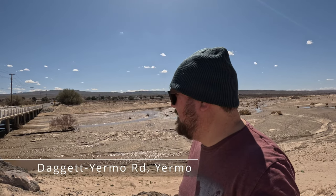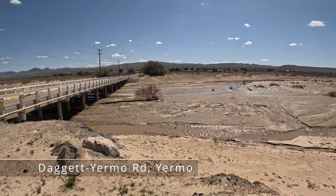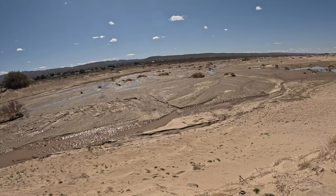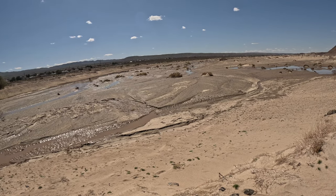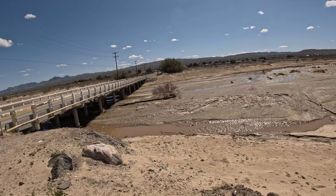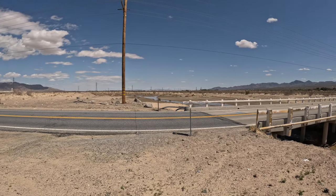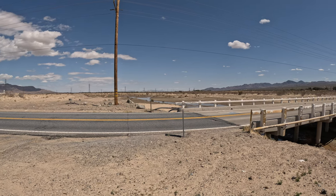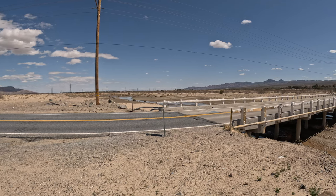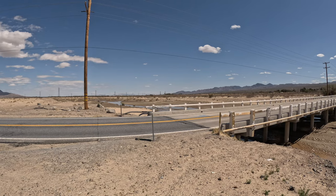Alright, I'm now in Yermo on the other side of Barstow, and the river level certainly has diminished quite a bit. You can see that because of the mud flats, it was flowing a lot stronger on this side, but it's still trickling through. And you can see on the other side of the road that it's still pretty consistent. So it'll be interesting to see where it finally dries up, or if it still manages to make its way all the way down through to Afton Canyon or not.